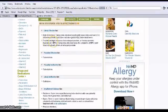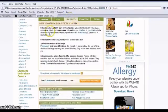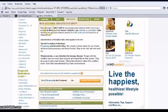So it's good if you have trouble urinating because of an enlarged prostate or benign prostatic hyperplasia. Taking beta-sitosterol helps the symptoms of BPH, but it does not actually shrink an enlarged prostate. So it just helps. Beta-sitosterol is likely safe for most people when taken by mouth. It can cause some side effects such as nausea, indigestion, gas, diarrhea or constipation. Beta-sitosterol has also been linked to reports of erectile dysfunction.